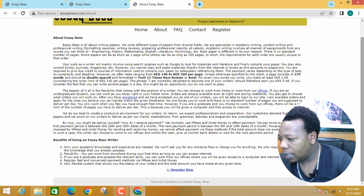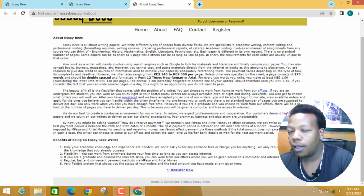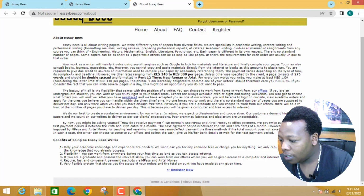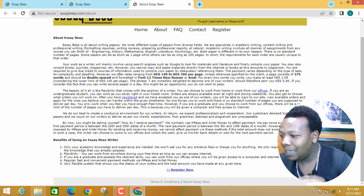We pay twice every month. You see, they're saying we pay twice every month. Our first payment is between the 20th and 25th date of a month. The next payment period is between the 5th and 10th date of a month. However, due to charges imposed by Mpesa for sending and receiving money, you cannot be paid by Mpesa by this method if the total amount does not exceed a certain limit. In such a case, the writer can choose to come to our offices and collect the cash, give us his or her bank details, or wait for the next payment period. You see, guys, everything is crystal clear.